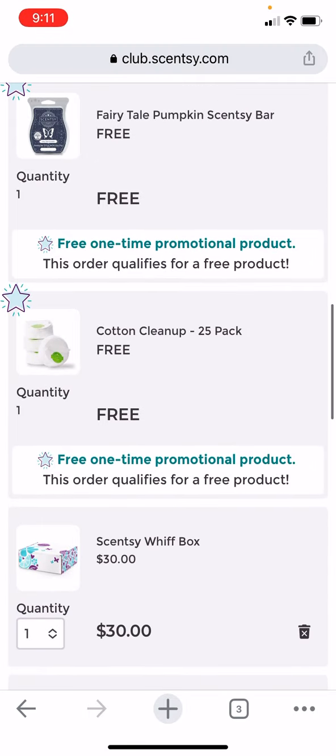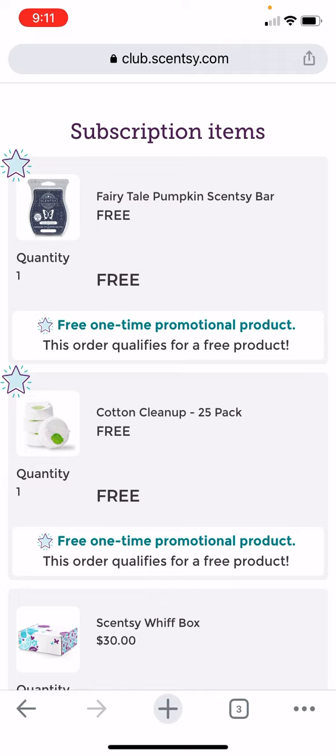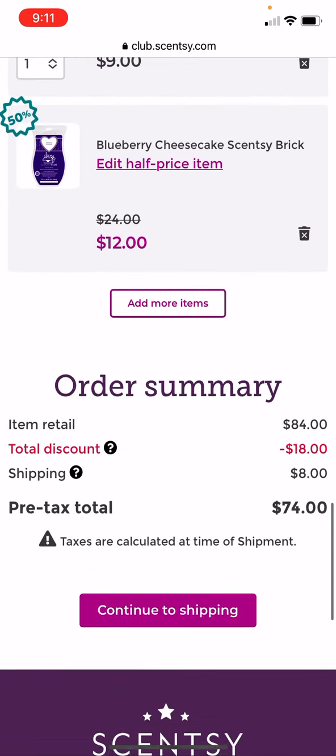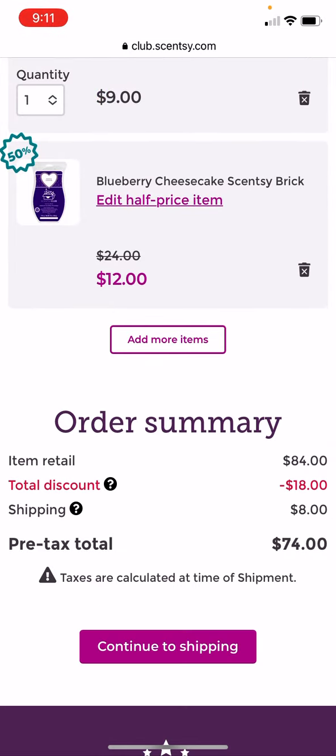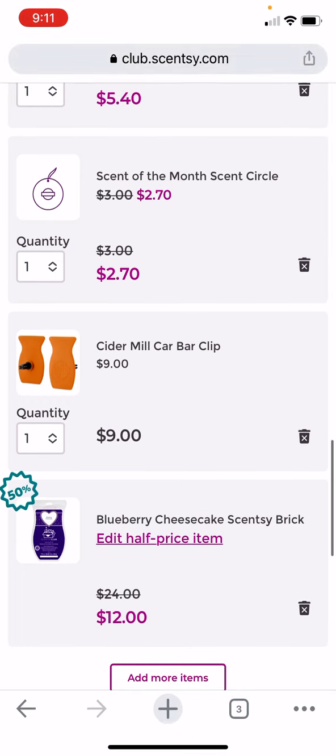So this is what you would get. You'd get 2 free items. My goodness gracious. You get 2 free items, and then you've got $18 in a total discount. Pretty freaking great if you ask me. So yeah, that's how easy it is to get your freebies this month on top of the regular rewards.